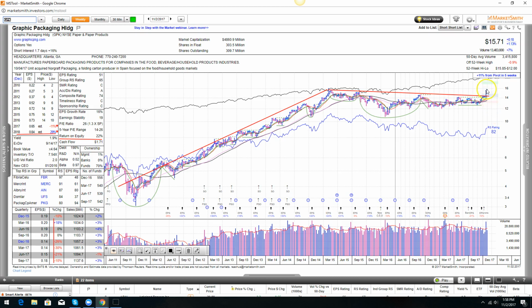it broke to an all-time high out of a 3-week consolidation. Extremely tight price action. Very, very solid accumulation. Everything looks right, technically speaking, for this to be a decent longer-term hold.